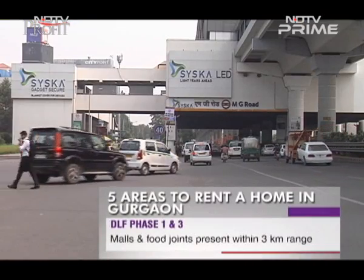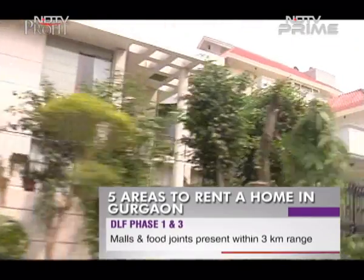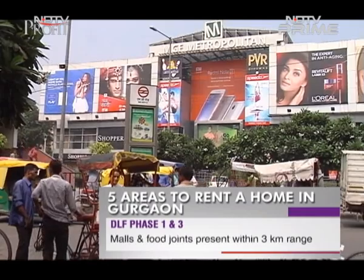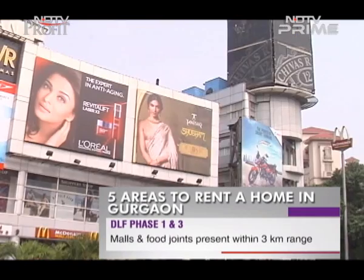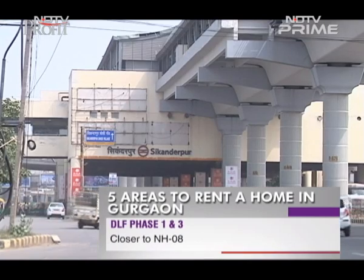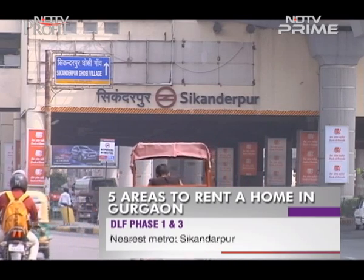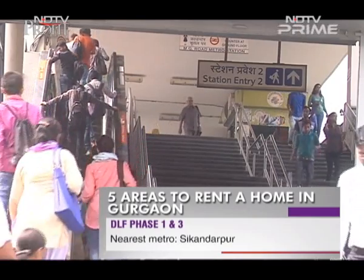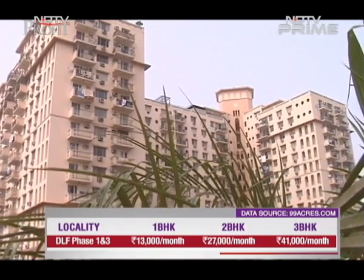Located along the MG Road, DLF Phase 1 and 3 is a known residential area with number of big bungalows and luxury housing. It scores high on social infrastructure with a number of malls such as Sahara Mall located within 3 kilometers and local food joints that will more than satisfy your hunger needs. These areas are closer to National Highway 08 and metro connectivity through Sikandarpur Metro Station and MG Road Metro Station further strengthens the transport network. Rent here ranges from 13,000 rupees to 41,000 rupees per month.